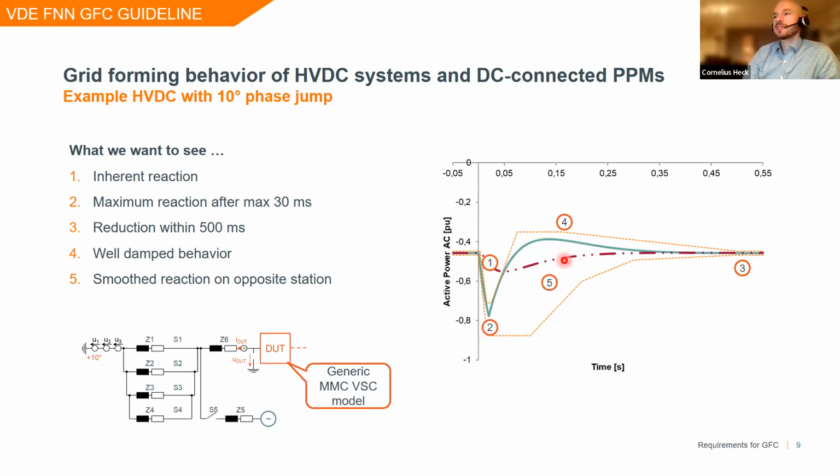So this is what we create as a TSO, and then we have this in our specifications for the tendering. And during the tender process, all the manufacturers have to run their simulations with their models, with the same test cases, the same test network, and then their real behavior is handed over to us as well. And once these envelope curves that are marked in orange dotted lines here are violated, then we have to discuss. And as you can see here, these envelope curves are a lot more tolerant in the direction that we want to have the correct reaction, and they're really strict on the other end.